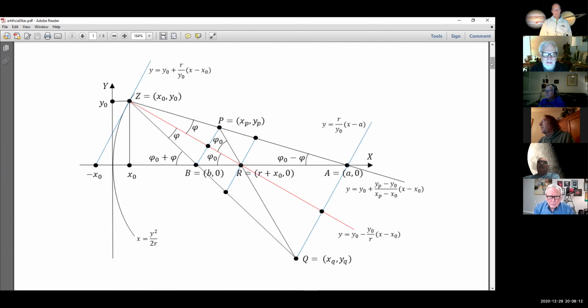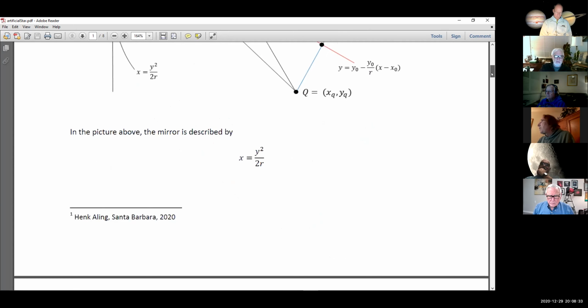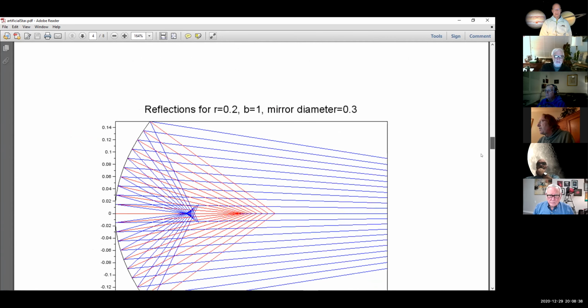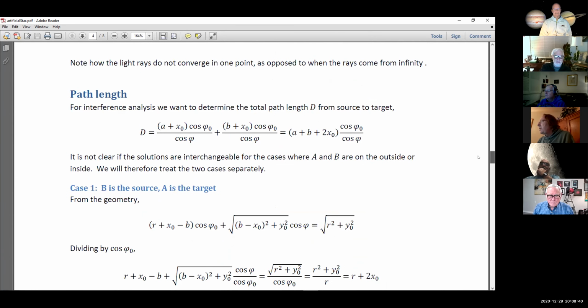So the next task was, what is the path length if you put a light source at A and it gets reflected by the mirror and hits at B? Because that's what matters for interference and for an Airy disk. The difference in the number of wavelengths is going to be critical for the Airy disk. So I did that math, but it's actually the wrong question. It's a dumb idea to do that, but I did it anyway.